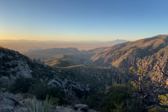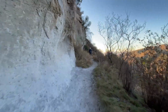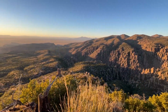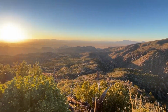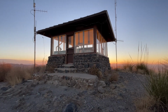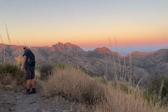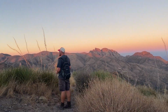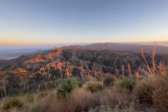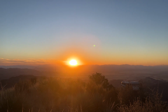Our next adventure here at the monument is hiking up to the top of Sugarloaf Mountain. The rangers kept telling us we needed to watch the sunset from up there, which is not that far off. This hike is 1.9 miles round trip and has a 500 feet elevation gain. We made it just before sunset. Should have taken about 45 minutes. I think we made it in about 20. I'm gassed. We made it up before the sun went down though.